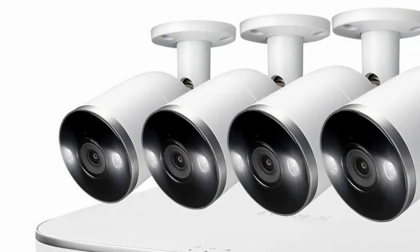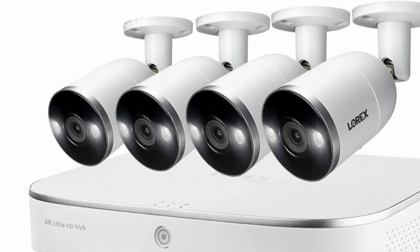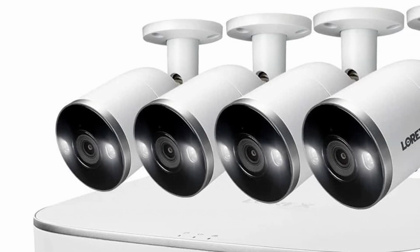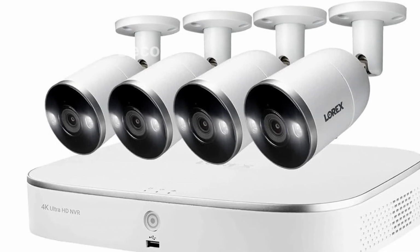Introducing the Lorex 4K Security Camera System. This complete system includes a Fusion 8-channel 3TB NVR and 4 Ultra HD IP wired POE metal security cameras. With an 8 megapixels image sensor, you can expect superior image quality.